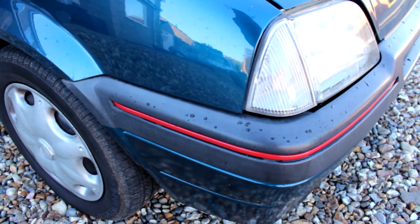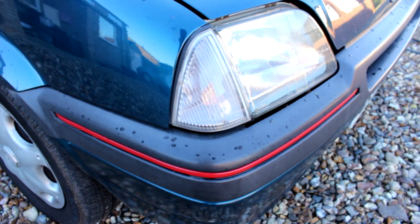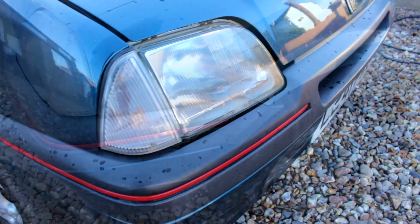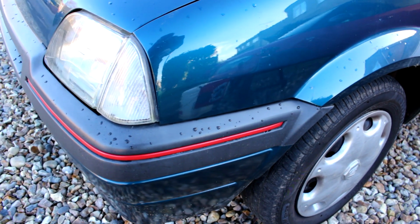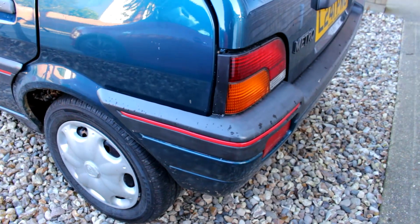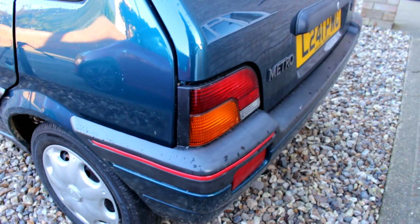It was a bit grubby. Last time this was cleaned was November the 7th. I've got it on my Insta spam for proof, just so I can keep track of what I'm doing. And I've not treated the plastics on this at all, apart from the rear bumper. Did some testing on that. You can see some stills on that later on.